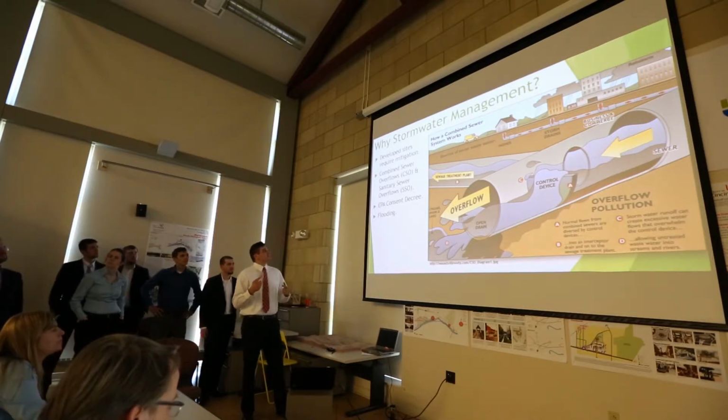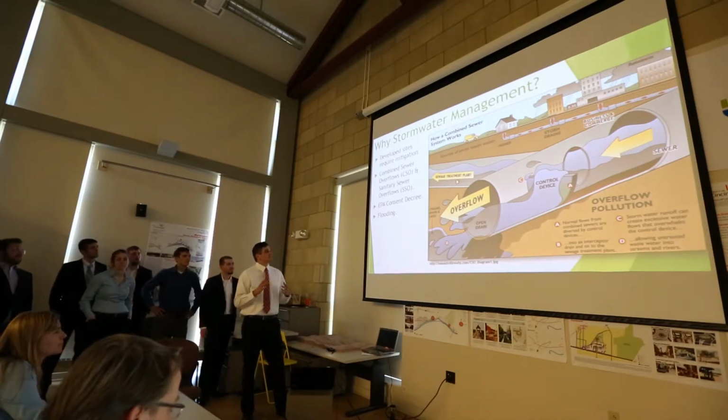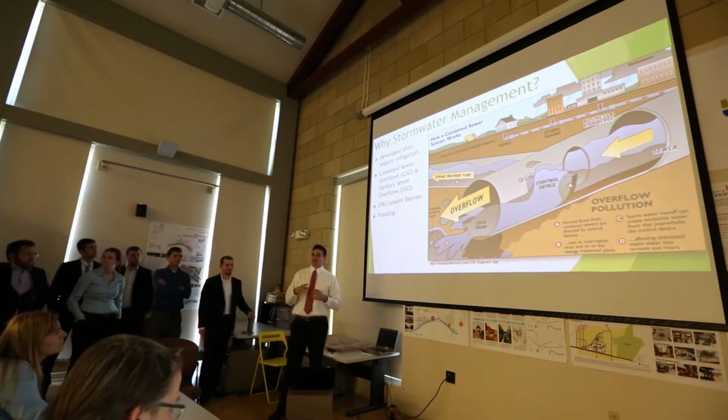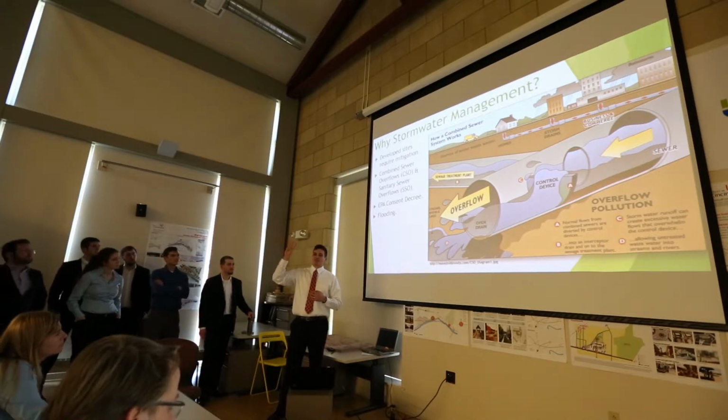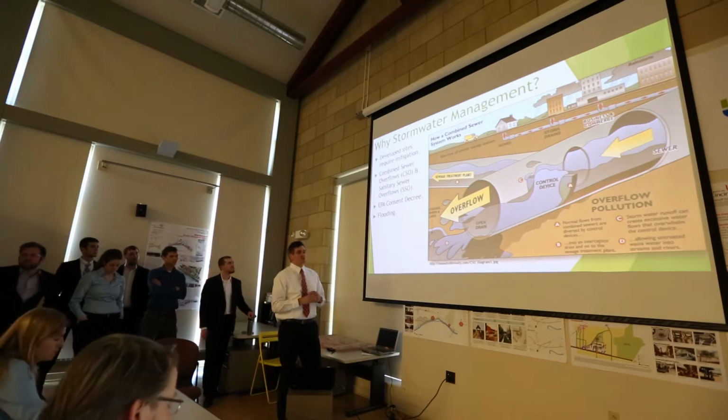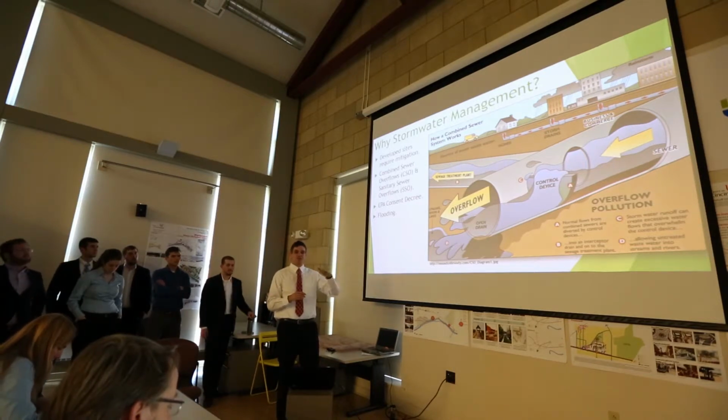Currently, there are over 100 combined sewer outflow discharges every year, and the EPA allows 3. So you can see why that's kind of a problem. A lot of the issue is on the west side, but you guys will still encounter it on the east side.